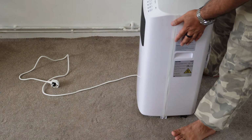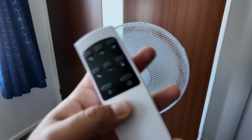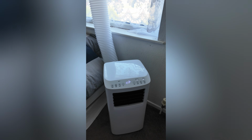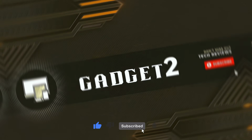So today I'm testing the Tronic portable air conditioner, which costs £149 and claims to cool, dehumidify and ventilate the room. It has 7000 BTU, a remote control, a built-in thermostat, and is designed for rooms up to around 45 cubic meters. So without any further ado, let's get straight into it.